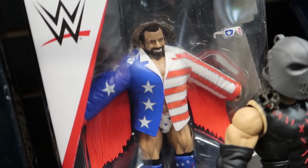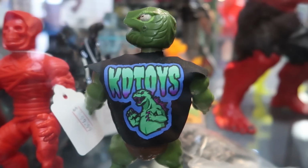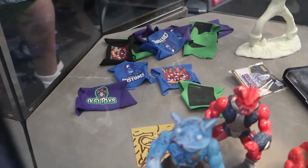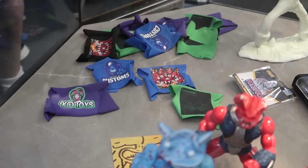So you might have noticed that the name of the store was KD Toys and Customs. And that's because they do actually sell custom toys here in the shop as well. In fact, in this amazing case up in the front, I'm spying some really cool bootlegs and custom figures. I love these little custom t-shirts that they make for action figures, some of which have the store logo on them. I mean, that is absolutely genius. What a great way to market your shop.